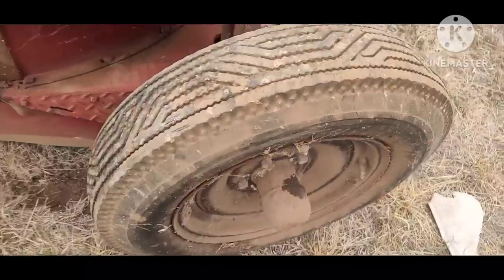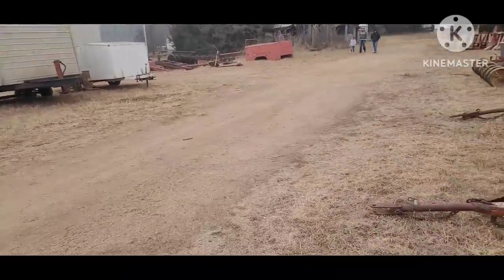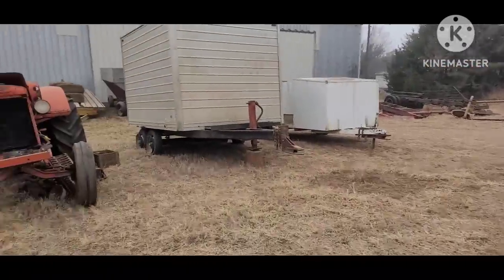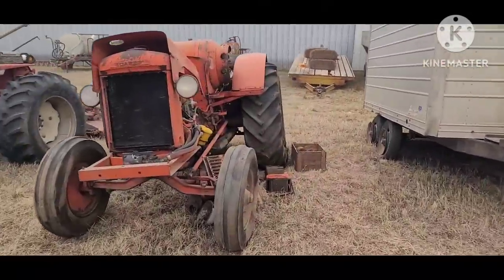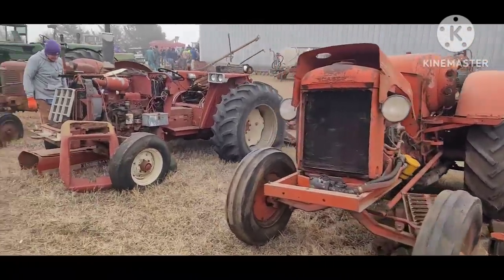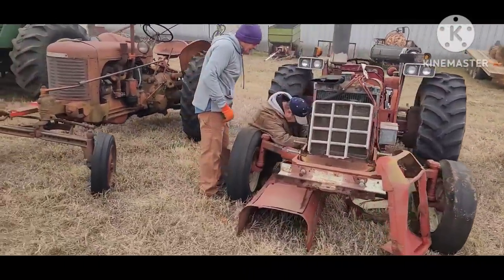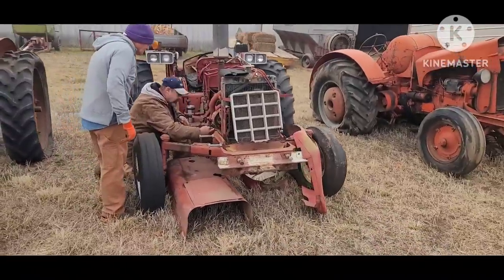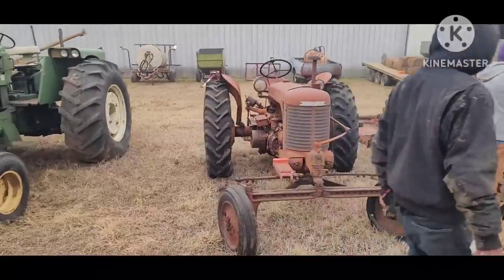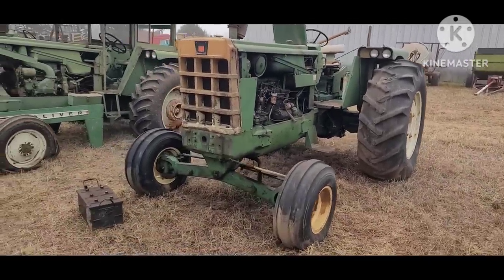It's a General tire, has a kind of a cool tread pattern on it. Wow. Big old Case propane tractor. International. That's probably kind of a rare tractor. Case with wide front. Oliver diesel.